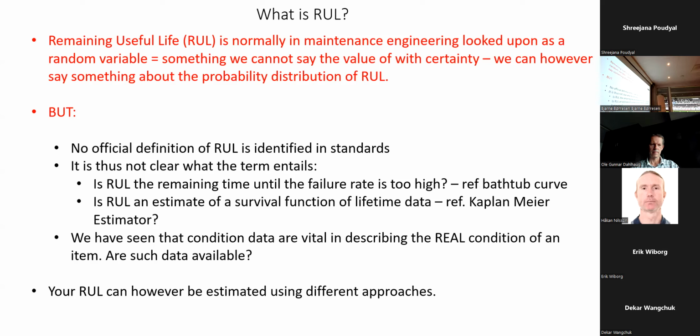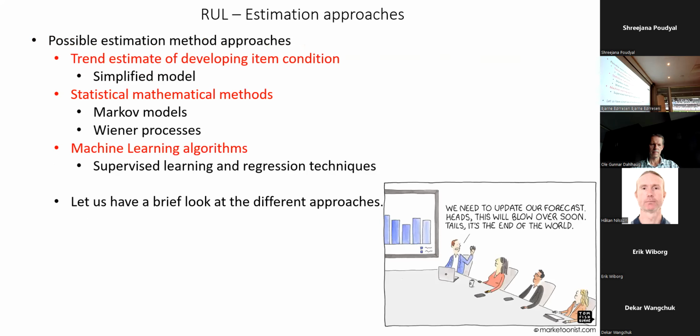We haven't been able to identify, have we, Anton, a certain definition of RUL. So what could it be? Remaining time until the failure rate is too high? Or is it an estimate of the survival function of lifetime data, like you do with population data? Or is it something else? Anyway, in order to establish some kind of model, you will need condition data. There are approaches, and this one, the trend estimate, we will look a little at. It's what's used today.